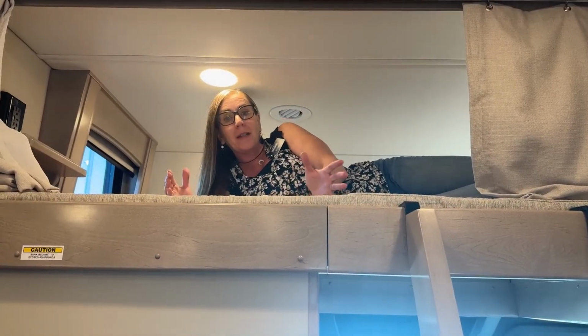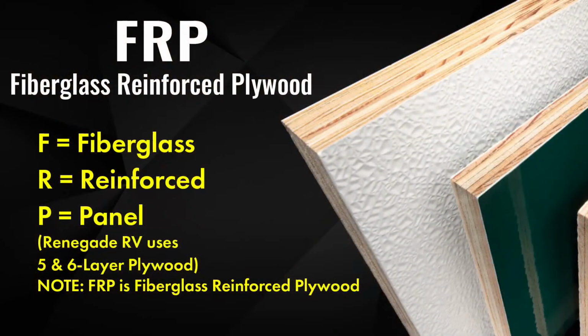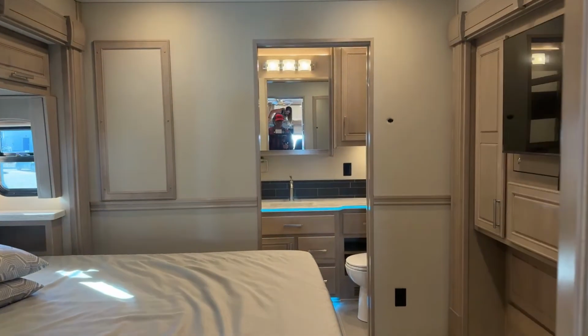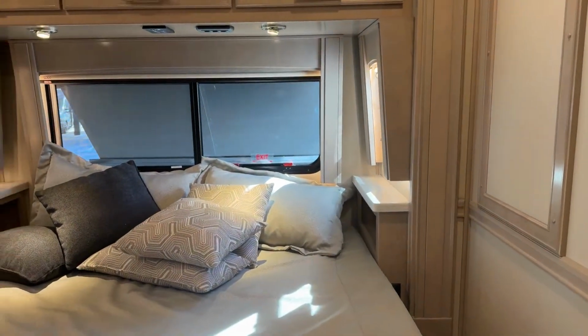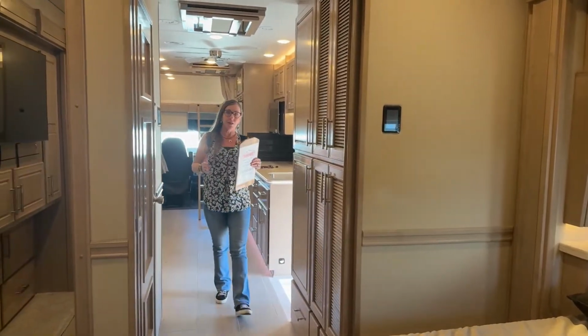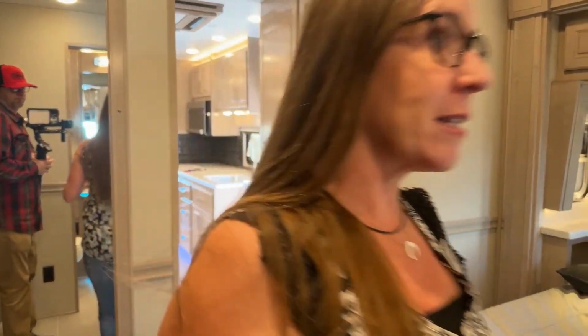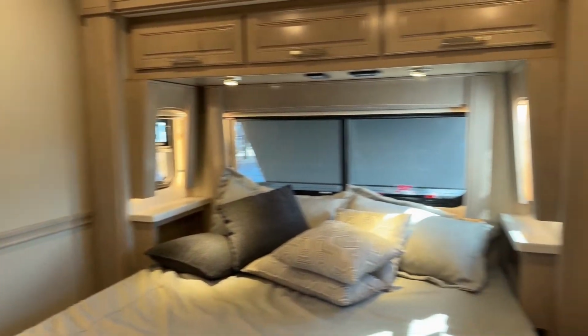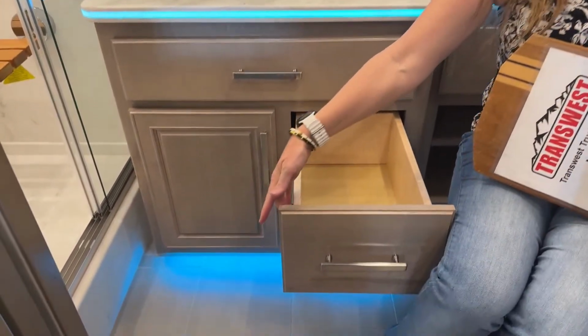And one of the things we want to talk about today is the fact that this coach is made with FRP. So this is made with fiberglass reinforced panels, also known as fiberglass reinforced plywood. But this is a really nice opportunity for anyone looking for a shorter RV with a ton of space and a really Mad Max build quality. So this RV has not only got a ton of sleeping accommodations, really nice finishes, a super solid build quality. It also has a bath and a half, things like this really beautiful in countertop lighting, nice solid maple dovetail drawers.